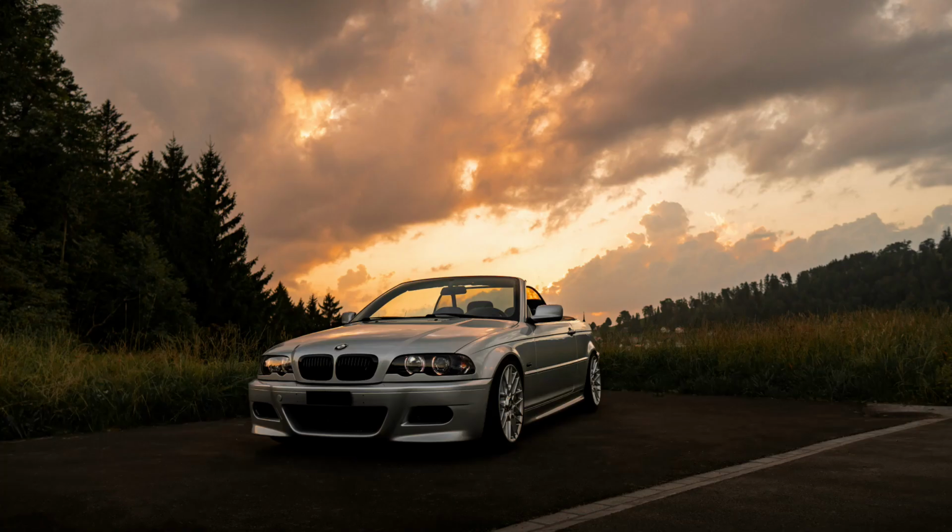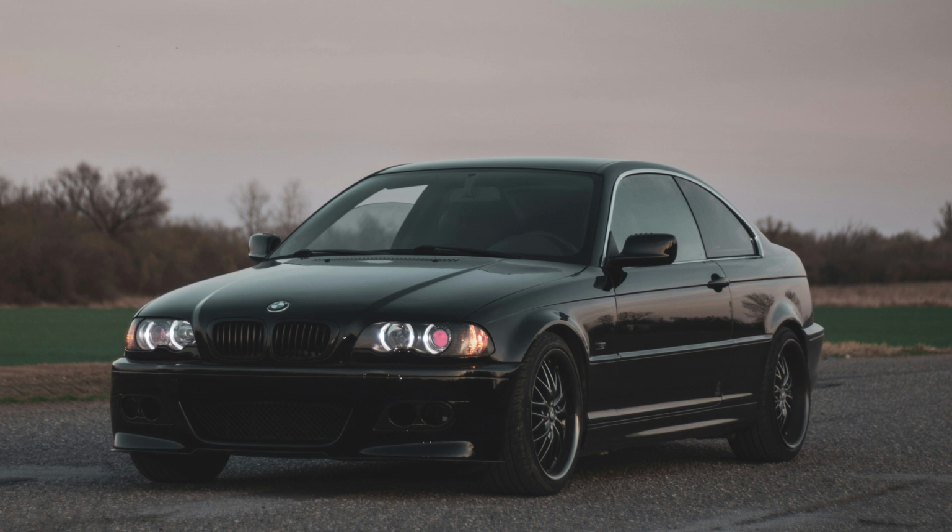The E46 is often called the best ever generation of the 3 Series, and as a result, the prices are a bit higher than the E36. Whilst there are some to be had at around the £2,000 mark, these have very high mileages and may cost you more on repairs or restoration than the car itself. Avoid the compact and choose from other body shapes.